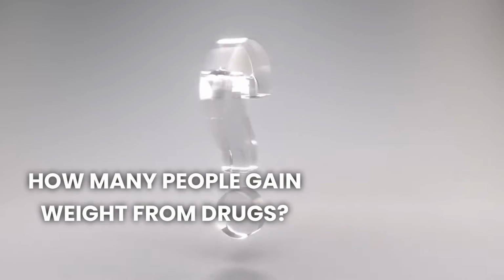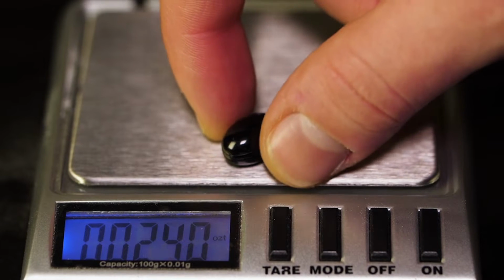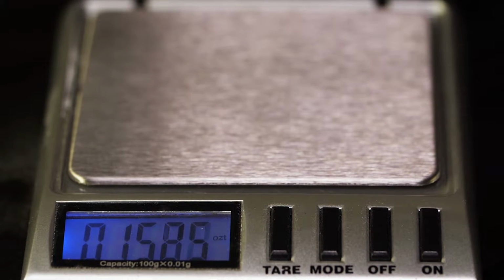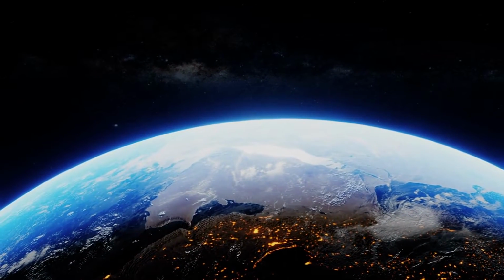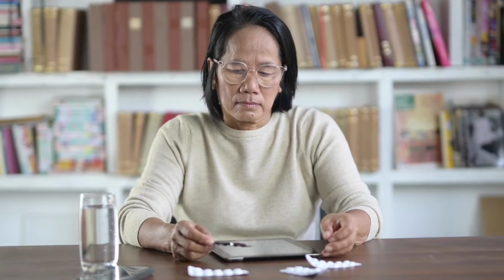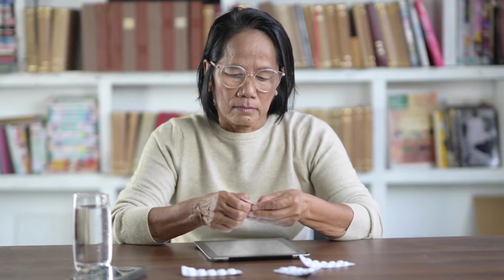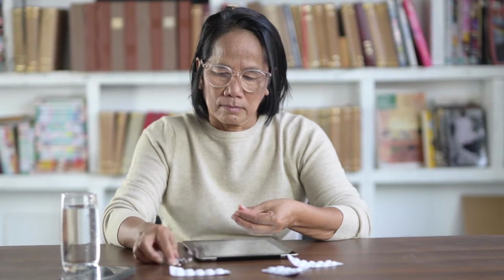How many people gain weight from drugs? Weight gain is a common side effect for many drugs, and it affects millions of people worldwide. According to some estimates, up to 25% of people taking certain prescription medications experience significant weight gain. This is especially common with long-term treatments for chronic conditions like depression, diabetes, and hypertension. In the United States, it is estimated that more than 60% of adults take at least one prescription medication, with many of these being drugs that can cause weight gain.